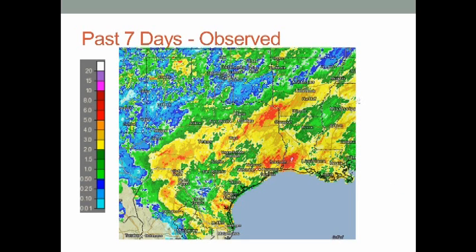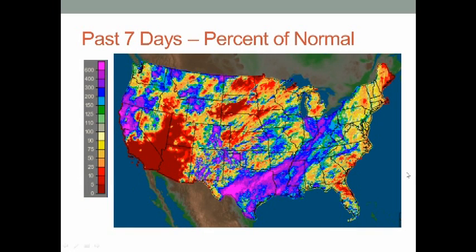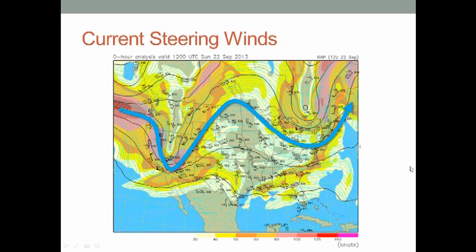Here's a close-up of where the heaviest rain fell in Texas. The areas in red are 5 inches or more, and then that area here in Louisiana is nearly 10 inches of rain. Now the areas in blue and purple are above normal precipitation for the week. The areas in red are below normal. Just eyeballing it here, you can see the southwest U.S. has been very dry once again, but I think more areas than not had above normal precipitation last week. And with areas in the U.S. in drought, it was a good week as far as precipitation.